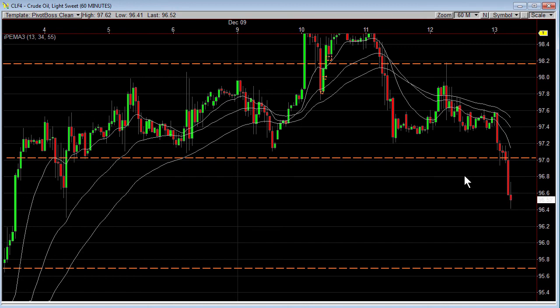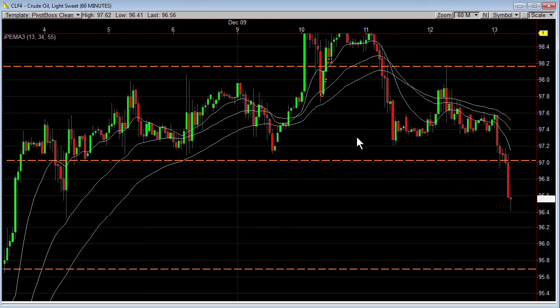We have downside targets here. The primary for the day was 96.52, and we're on it right now. The next two down are 96.15 and 95.78 in terms of ADR targets. If it does break back above 97 and hold above that level, then I have 97.67 and 98.03 as the primary targets. So that's all I have for right now.